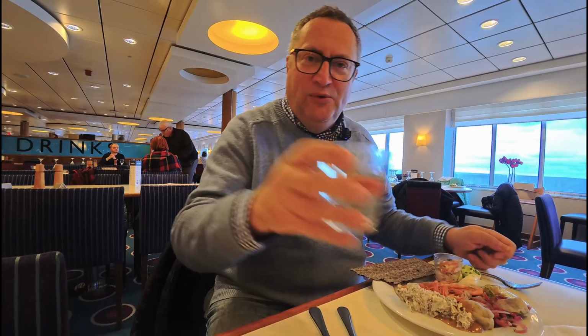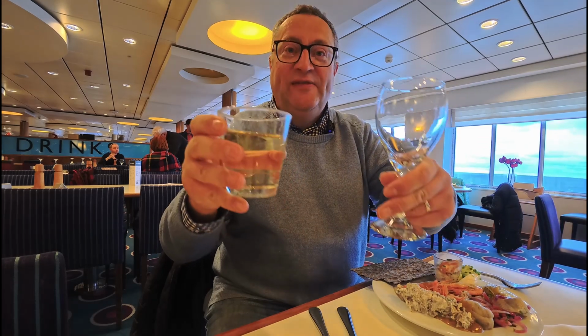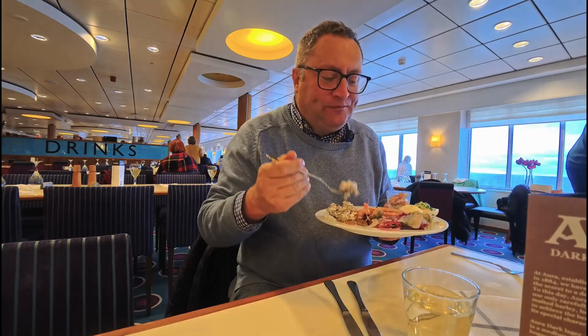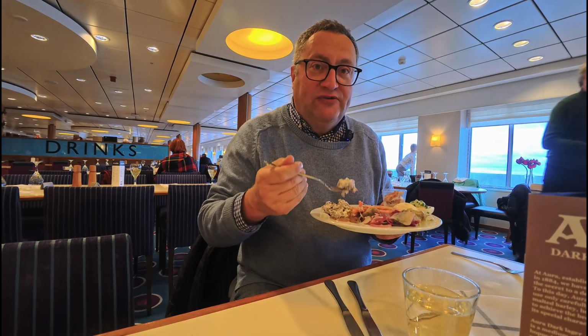And along with this simple white wine, which I put in the wrong glass because I didn't realise there was a wine glass on the table. There we go. Bon appetit. Thank you. I'm telling you, if this is anything like the rest of the food, this is really good restaurant standard.